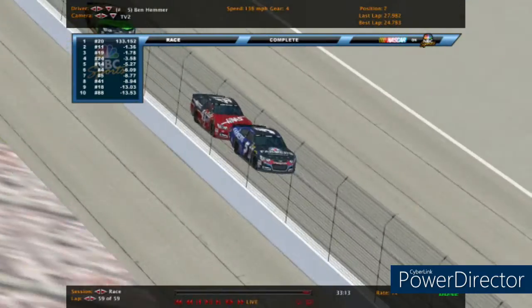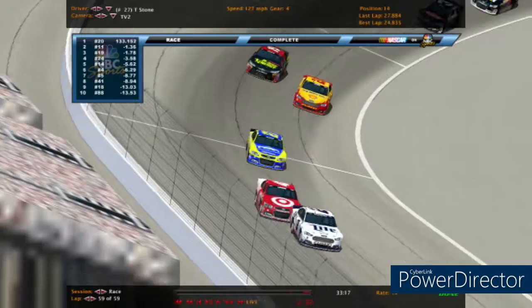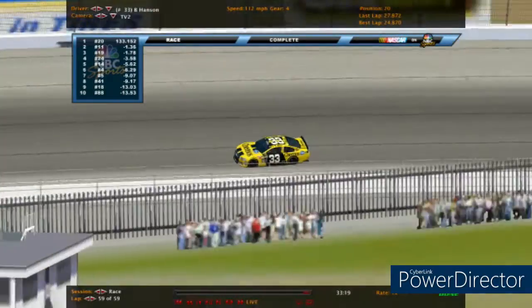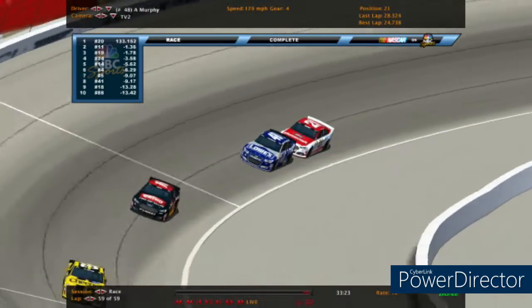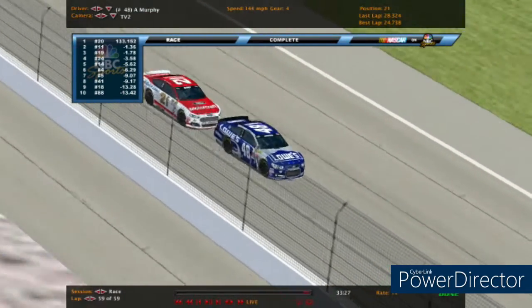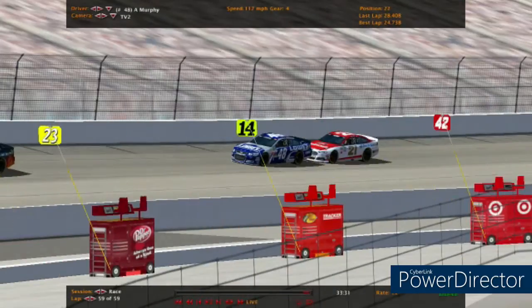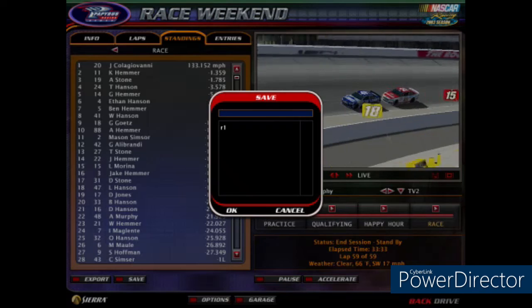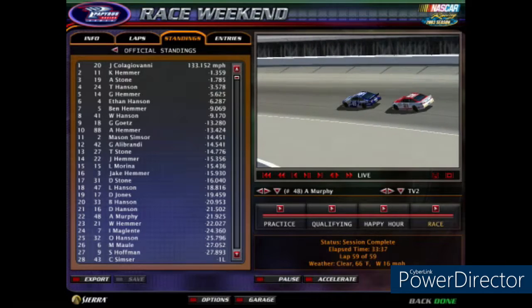Hansen comes home 6th. Terry Hansen with a top 5 after dropping back. And Ashton Murphy is going to get stalled and is going to finish 22nd, but was back in last at one point. 22nd for Ashton Murphy. That concludes the second race of the year, and we'll see you at Bristol next week.